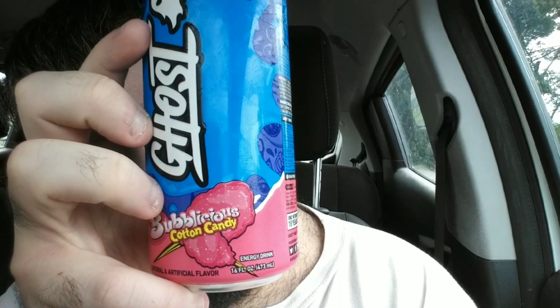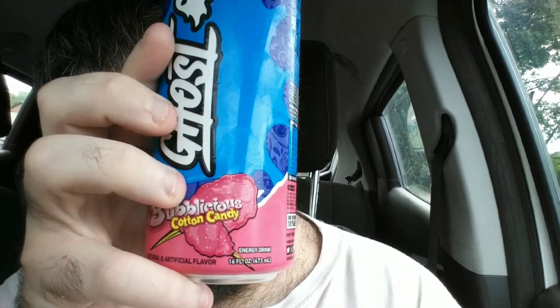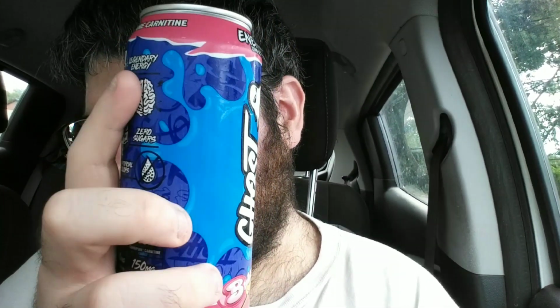Anyway, in the background pattern, it shows a graffiti type of design. It says, "Hello, my name is Ghost. Legendary energy, epic focus." It has the Illuminati all-seeing eye symbol. Pretty cool design. It shows some cotton candy on a stick. It's pink cotton candy, but I thought the normal cotton candy bubble gum was blue, like this background, but the cotton candy on the stick is pink, so that's interesting.